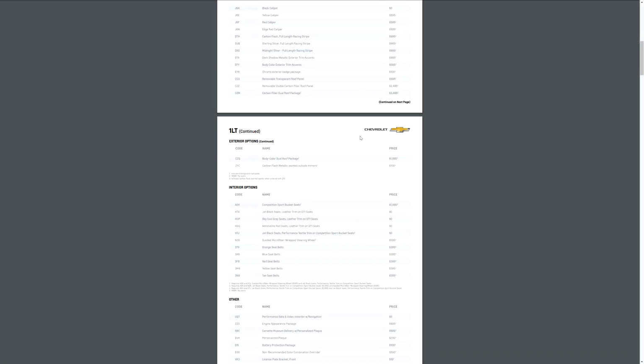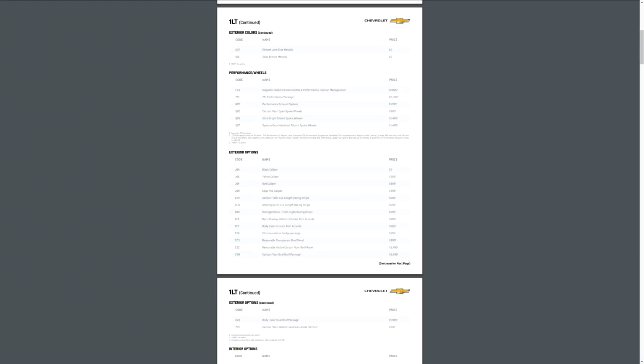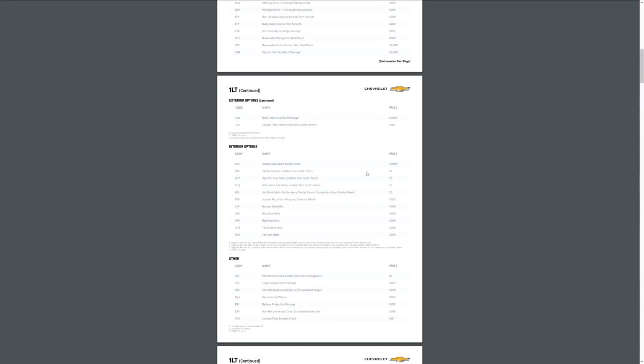I would highly recommend that you print this, guys, and circle the items that you want over here on the code and over here on the price. That way you can add up exactly what you've got and figure out whether you still want it or not. Then when you go to the dealership, all you have to do is tell them the code instead of trying to say, hey, I want blue seat belts. They're not going to know what that means. They're going to want to know the code.